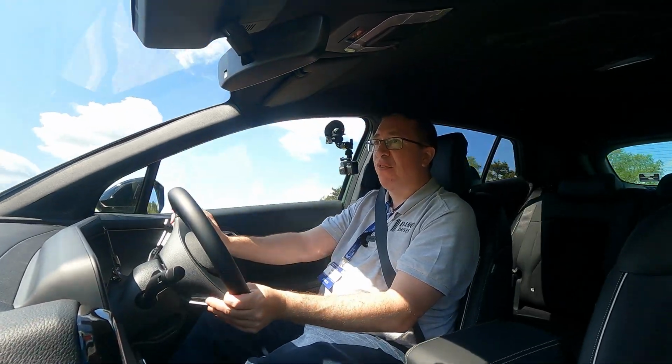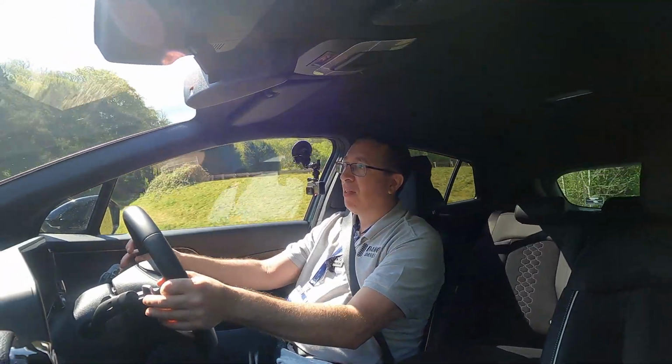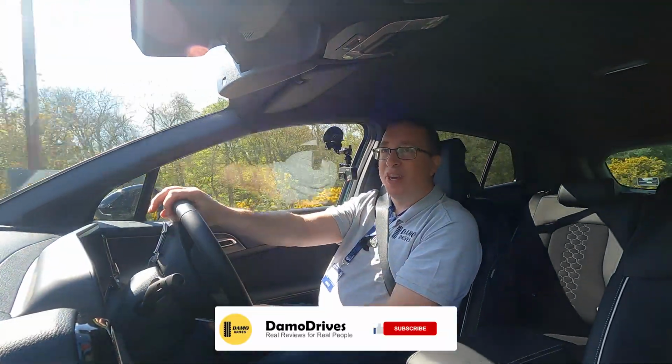So I hope you've enjoyed this short but sweet drive of the brand new Kia Sportage PHEV. Looks cool, it's got a good amount of tech, reasonably priced, reasonable performance as well. Overall, it's a good car.